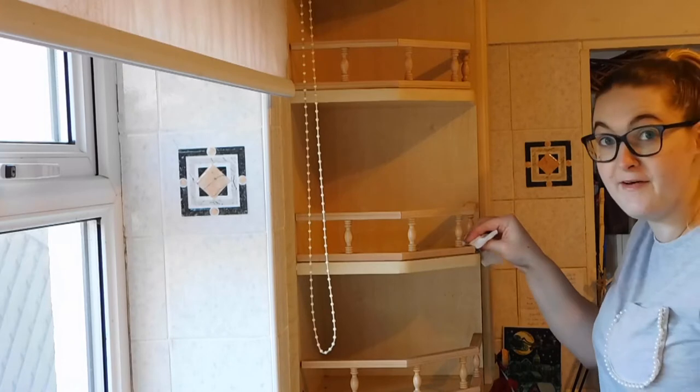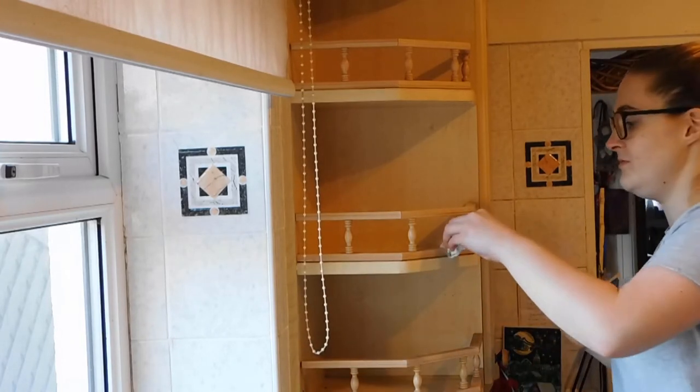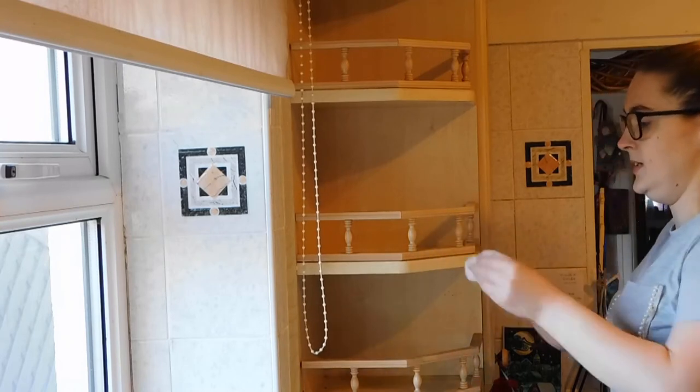It's taking forever to clean. We only have these wipes at the moment.